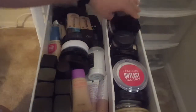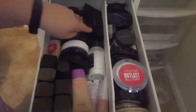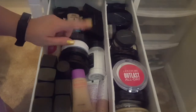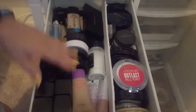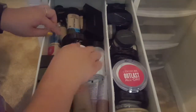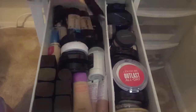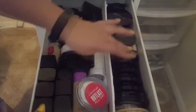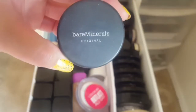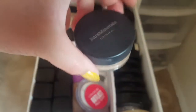That's my first iffy product. So for my makeup inventory, I know I have 43, and I generated the number 17. So let's go ahead and count that out. 1, 2, 3. Sorry, this is not powder. 1, 2, 3, 4, 5, 6, 7, 8, 9, 10, 11, 12, 13, 14, 15, 16, 17. So I ended up getting Bare Minerals Original in medium beige.